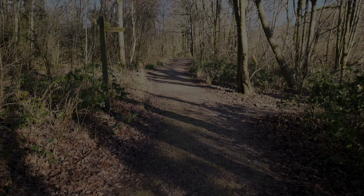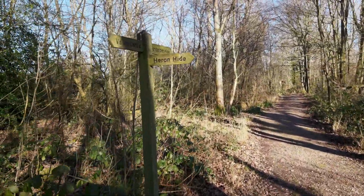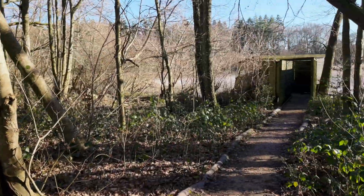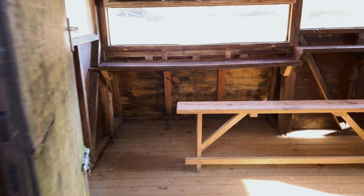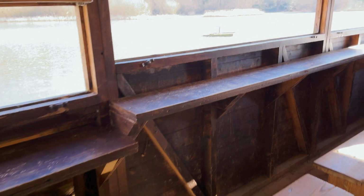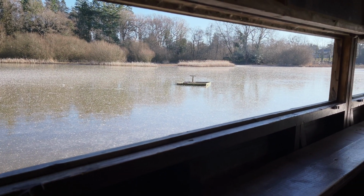Then, moving on from the woodpecker hide, we come on to the heron hide. Now this is one of my favourite hides, particularly in the spring when I've managed to get loads of shots of the herons, which are first of all flying past this hide, but also we can usually see up in their nest sites.